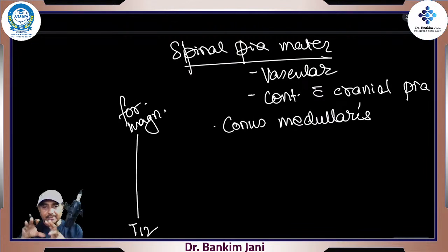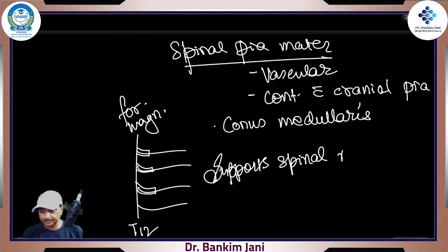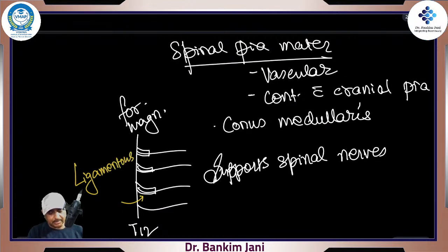It supports all those spinal nerves, because over here now there is no brain. Those spinal nerves are coming out. So this supports these spinal nerves. These are a sort of ligamentous projections, like ligamentous projections.